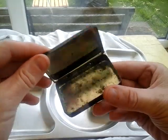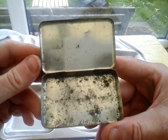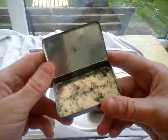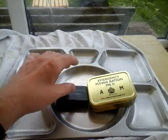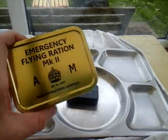But it's not bad condition for 75 years, is it really? Not that bad. Rust has held up pretty well. It's been stored very well. But I will treasure this. This is awesome. I love the old Naval Action Ration. Wish I could find one with the contents and give it a try.